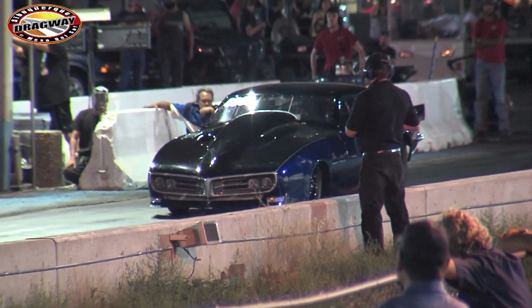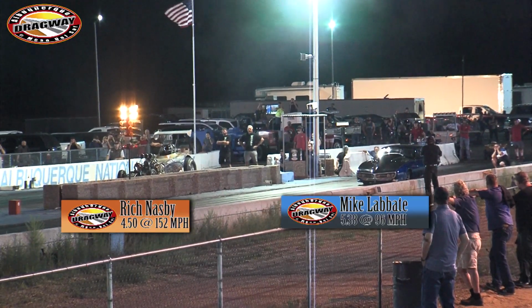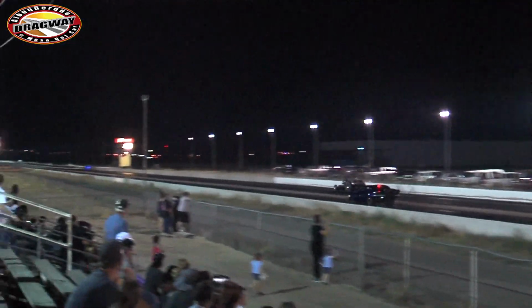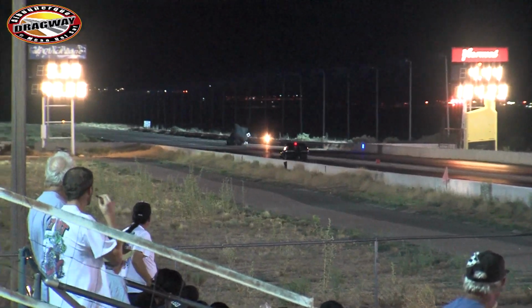And the next matchup was Rich Nasby and Mike LeBate. And the victory goes to the Western Fuel Altered again in the Yearwood Performance Lane. Looks like the Tower Lane is a little faster this evening, with another victory for the Western Fuel Altered.